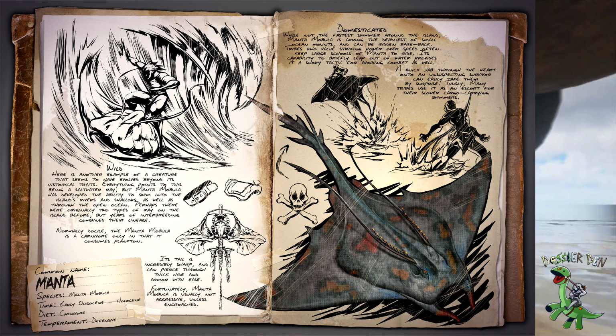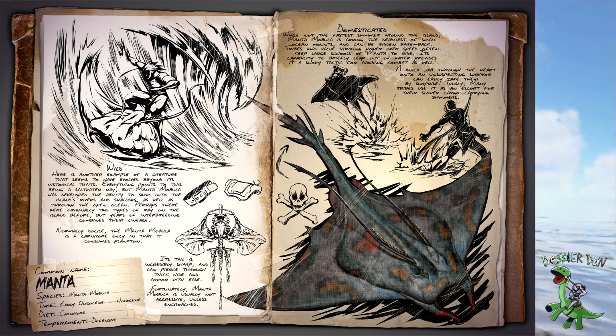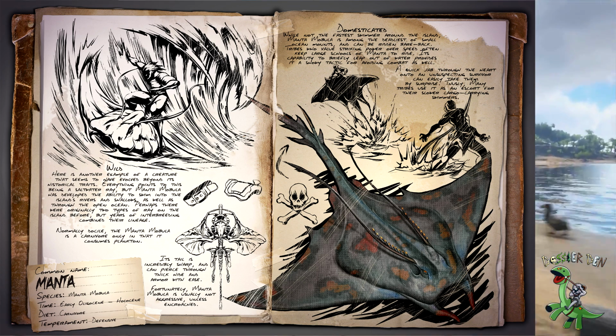And I'm also excited to just turn this bad boy into a very strong ocean mount that, you know, might not be the fastest, but it'll still have decent speed and be very strong. And I'm just very excited to see this and see what level it is, all that stuff.